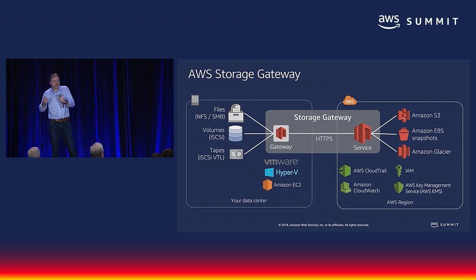Storage Gateway is a service that has kind of two core components. There's a gateway that deploys on premises, and there's a service backend that lives in AWS. The gateway that lives on premises is currently available as a VM for VMware or Hyper-V that you deploy into your data center. We also have an AMI for running it in EC2 if you choose to do that. Your applications connect to that gateway using standard storage protocols. We'll talk about that in a moment.